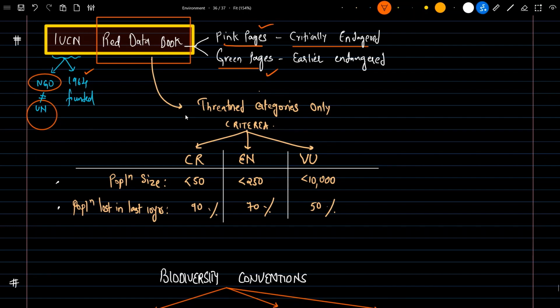This Red Data Book contains the Red Data List, basically of threatened species. What is the criteria to be declared in this Red Data List? Basically it will be classified as critically endangered, endangered and vulnerable. These are the three categories present in the Red Data List. Let's check out the criteria for it.